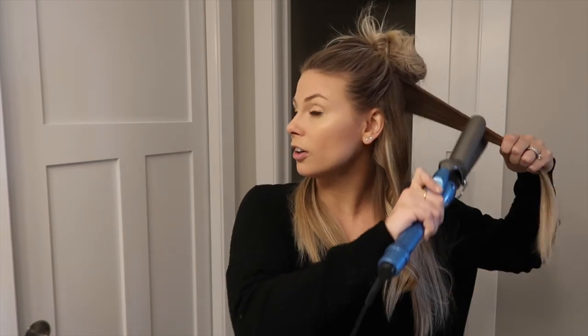And obviously don't fry your hair off with it being too hot, but if you can hold it there for a little while and get it hot, it'll hold better. Drop it down. Don't touch your curls. Okay, my friends, don't touch your curls.